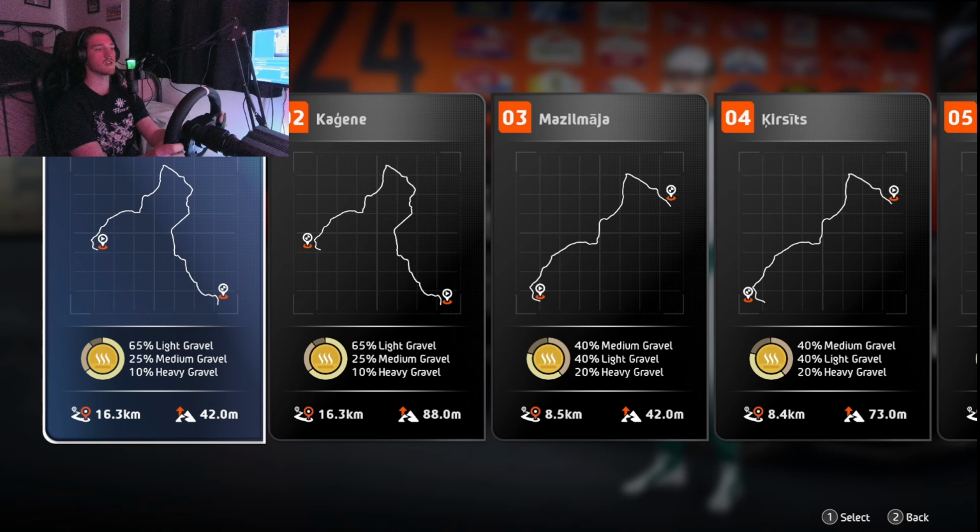So it looks like the longest one on this is 16.3 kilometers. It's pretty short, to be honest, to have as the longest stage of the whole rally. So that's one thing I can comment about. It would be nicer to get some longer stages going, up to 18 kilometers, maybe 20. Just because having longer stages is pretty nice and is a lot of fun sometimes.